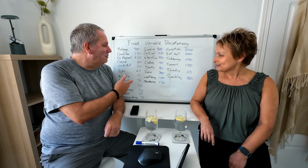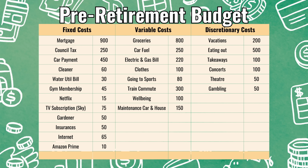Car fuel $250, gas electric, clothes $100. Why? Because at work you've got to look nice and people do spot whether you're wearing the same thing all the time. And also, this budget is for a couple. This isn't just Sarah. But that clothes probably was, to be fair. Yeah, because you can see I don't necessarily change my clothes a lot. I've had this now for about 3 years.